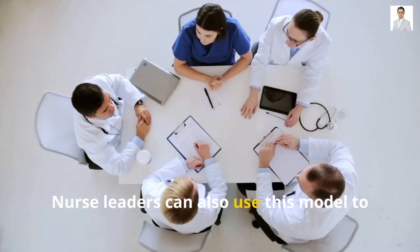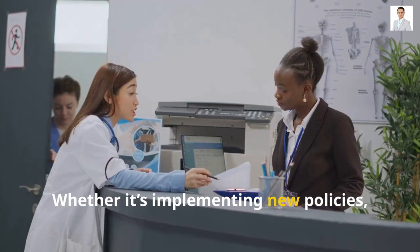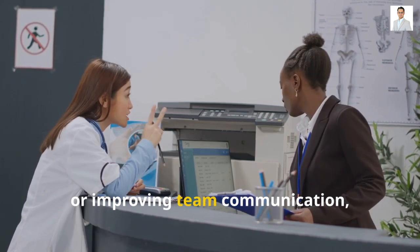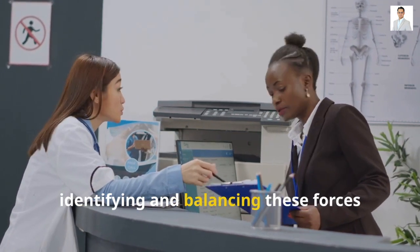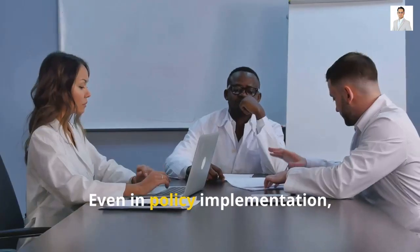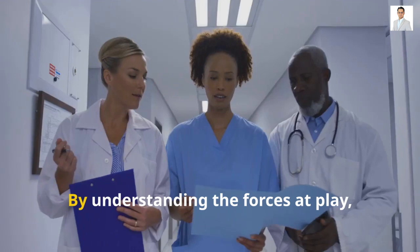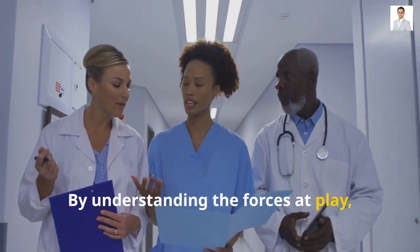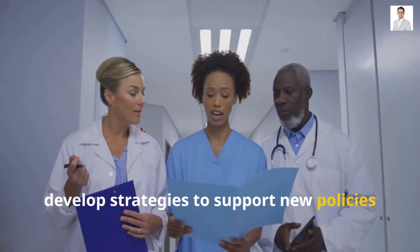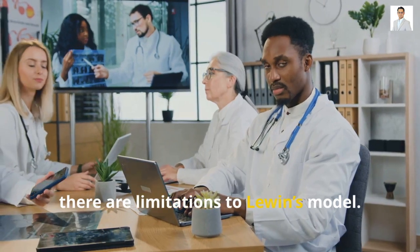Nurse leaders can also use this model to guide organizational change. Whether it's implementing new policies, adopting technological innovations, or improving team communication, identifying and balancing these forces can make transitions smoother. Even in policy implementation, Lewin's theory is handy. By understanding the forces at play, nurses involved in health policy can develop strategies to support new policies and ensure they stick.